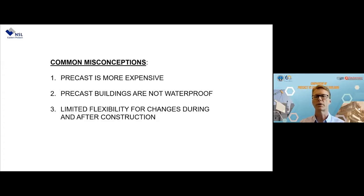The third misconception, I just mentioned there are so many changes coming along. We have so many clients that will come and say, I can't build my building in precast because if I decide to change something, I can't. Oftentimes this is talking about later on, not during the construction stage. A commercial shopping center owner will say, look, this is what I have now. I have a supermarket here. I have these shops here, but later on I need to change. If I build in precast, I can't change.